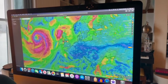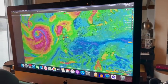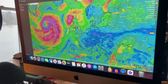And as I've said, I've seen them dropping from the North Pole and coming down here. This is an app worth getting, windy.com. We're not getting any commission, unfortunately, but if you go on to windy.com, you can download the app onto your iPhone, and you can watch the weather and watch it developing.